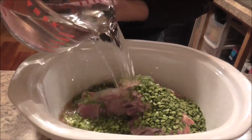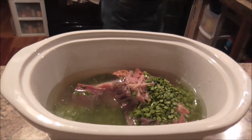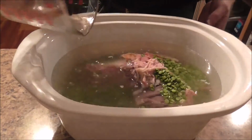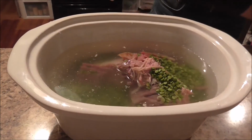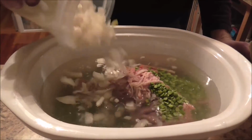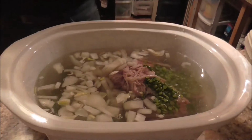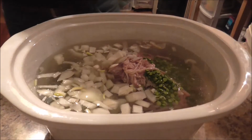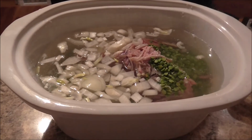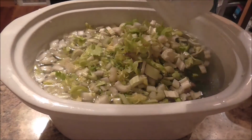Add 8 cups of water to the crock pot. That's 4. Yeah, I can do this. 8. What's next? Carrots, onions, and celery. Add the equivalent of 1 chopped onion. Okay, let's see. That's good. It's 1 chopped onion? Yeah, thereabouts. Not an exact science. Add about 4 stalks of chopped celery, and you can throw the leaves in there too if you want. Okay, 4 stalks. 1, 2, 3, 4. Yep, that's about right.